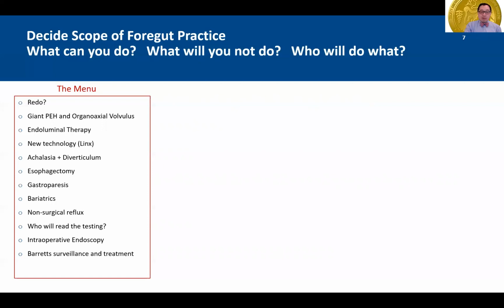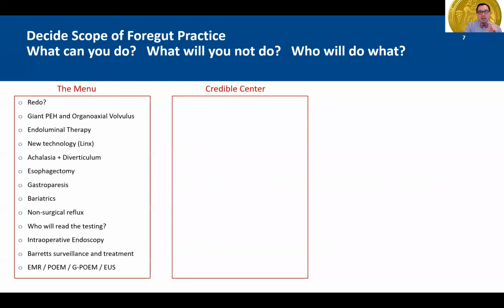Do you offer Barrett's surveillance and treatment? Do you have that kind of time to do something like that? Do you do complex interventions for lesions in the esophagus and the stomach, EMRs, POEMs, G-POEMs, and endoscopic ultrasound? I will say that you don't have to do all these things, but these are the things that make a credible center. I'm going to call it permission to play.